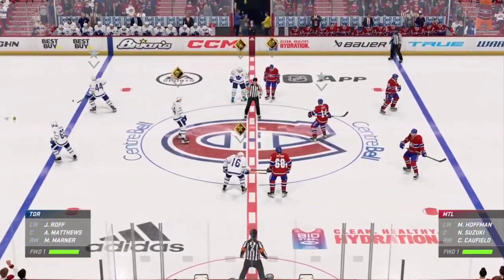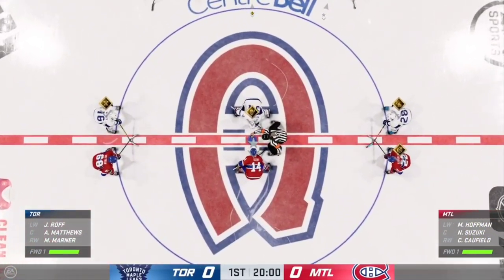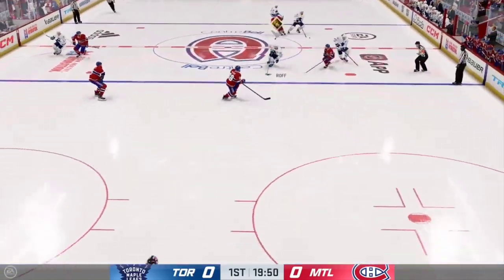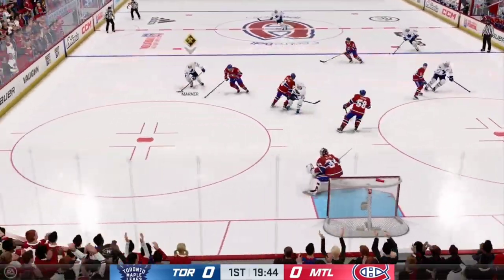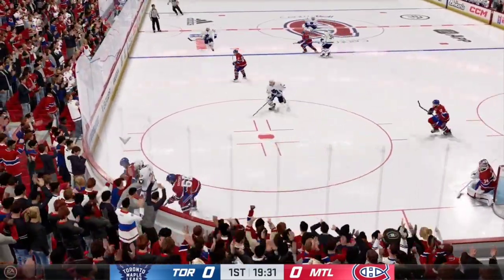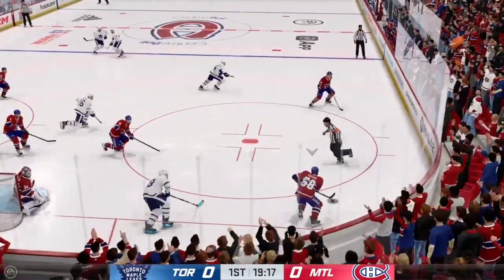Great energy both inside and outside the arena tonight as we are just moments away now from puck drop. The Leafs take possession here on the opening draw, and we are underway. Moves it to Marner. Takes a shot. Comes up with a glove save. Using the net for cover.